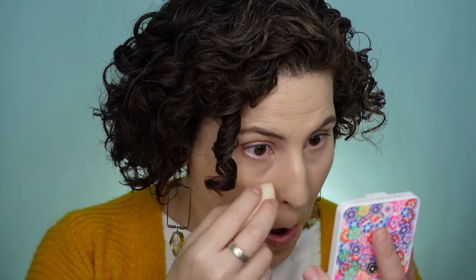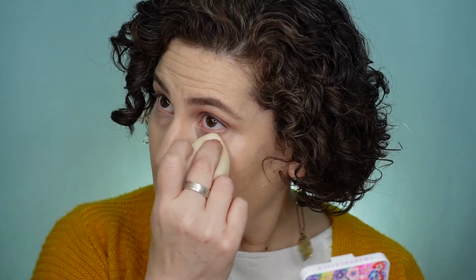The best thing we're gonna do now, I'm just gonna make sure that I don't have any product sitting in my under eye crinkles, and you have to look back here for now. So I'm gonna just use this clean brush here. I'm gonna pick up the powder and set my under eye. The goal is to have something that sets this but doesn't make my skin look too flat.